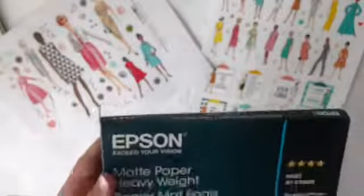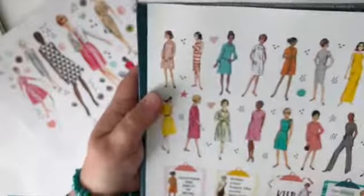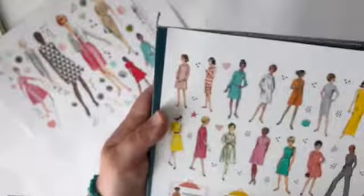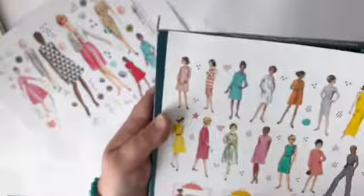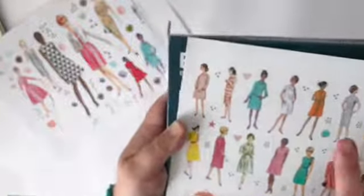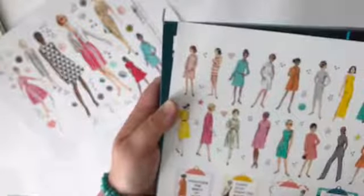And the fabulous thing about printables is obviously you buy them and you can print them as many times as you like. And what I've found my current favourite way of printing them is on heavyweight matte photo paper. So that's this one. I wish I had an old one to show you, but basically it makes the pictures much crisper. So it feels like cardstock, but it's an actual photo paper, so it can take and show the detail of the pictures so much better. So I think it's worth having that.